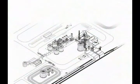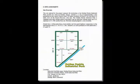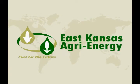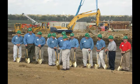East Kansas started as a dream back in December of 2000 by the members of the Anderson County Economic Development Board. Once the dream was alive, members of the development group began organizing and raising seed money. In October 2001, East Kansas Agri-Energy LLC was born. Through a lot of perseverance and many man-hours later, construction would begin.